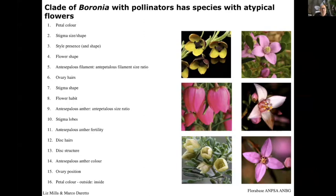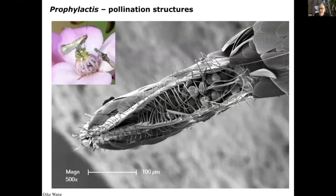So one hypothesis is that the coevolution of pollinators with the flowers has driven evolution of the flower structure. When you look at the moths, the structures that collect pollen are just, I think, beautiful and intricate and highly individual to each species of moth. So this is the structure of the tip of the abdomen of the moth that pollinates Boronia crenulata. This is the one from Boronia tetrandra. This is the one from Boronia heterophylla.